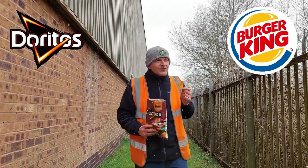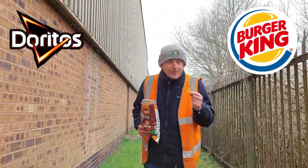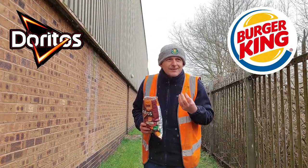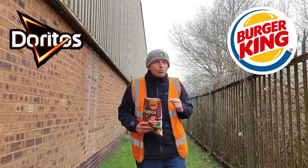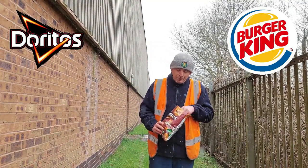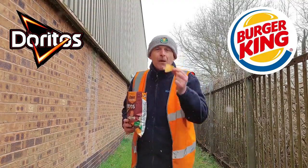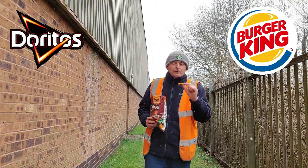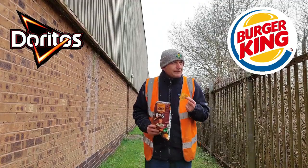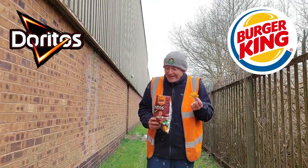The original taste you get is a flame grilled steak. It tastes just like them. And then that pickled gherkin just kicks in the background. These are so well coated and so flavoursome. They're unbelievable. I haven't had a Whopper in God knows how many years, but it tastes like a burger.